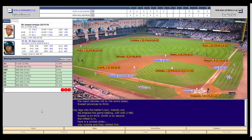So Garvey steps to the plate. He's 0 for 2. He can break out in a big way. 1 walk, 1 run scored. If you're thinking grand slam, he would need a 9-9-0 or better on the dice roll. 6-8-6, he advances safely and will get an RBI. Here's the pitch by Andujar. No place to put Garvey.